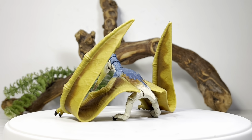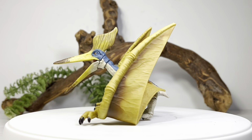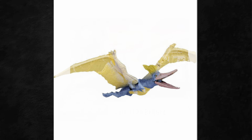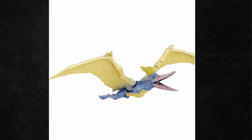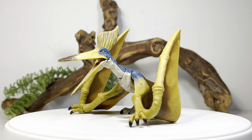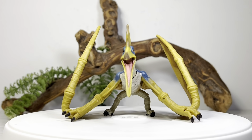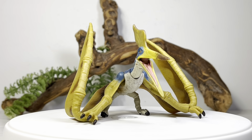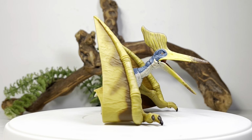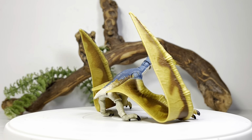And believe it or not, it is not the only Geosternbergia figure we're getting from Mattel this year. There's actually a Legacy Collection release that everyone is going nuts trying to track down. That one and the female Velociraptor. I just don't understand why we have these far superior Hammond Collection figures coming out, and everyone's looking for these garbage Legacy Collection figures that have like crappy action feature gimmicks. And yeah, I really don't like the look of the Legacy Collection Geo, just with the teeth. It just looks ugly. It looks like a big pile of crap in my eyes. But thankfully, the Hammond Collection one is far, far superior.